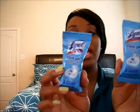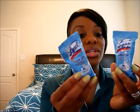What else did I grab? I grabbed these quick gel toilet bowl cleaners, and I guess these are just the little things where you stick it on your toilet and then it just pops off. The little thing will just stay stuck in your toilet. So I thought that was really cute, and I got one for my bathroom and my daughter's bathroom as well.